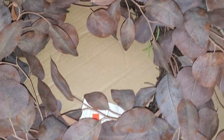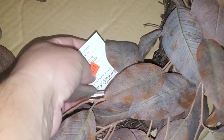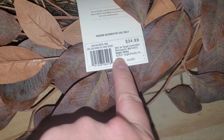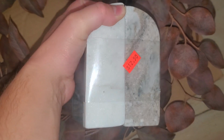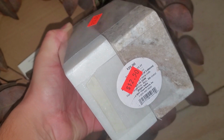I just scored a whole bunch of new deals. I got this wreath that is from Hearth and Hand for only $15. What a steal. Look at the normal price. Oh my gosh, it's so pretty. Look at the marble bookends I got, for $12.50. Are you kidding? They were normally $25.